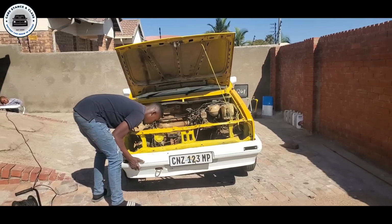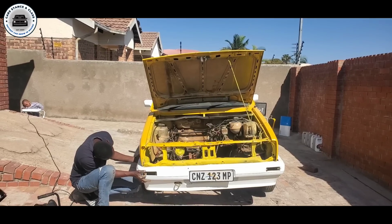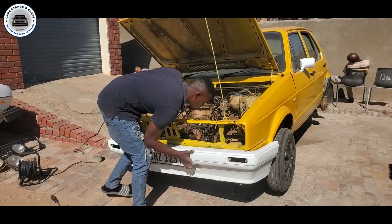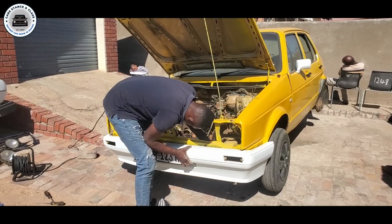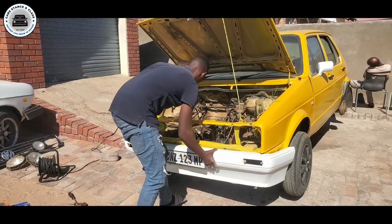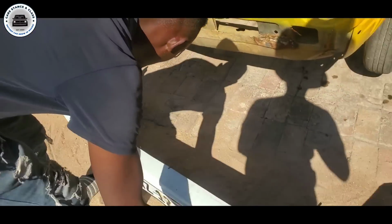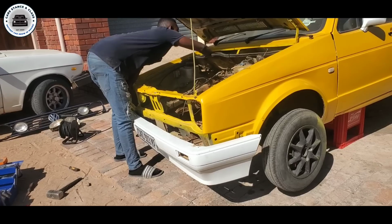Let us straighten it up. We want straight bumpers, guys. And straight bumpers.